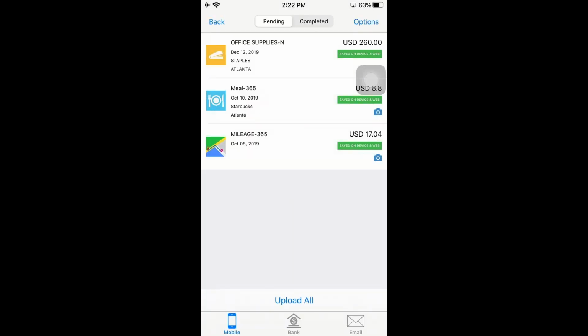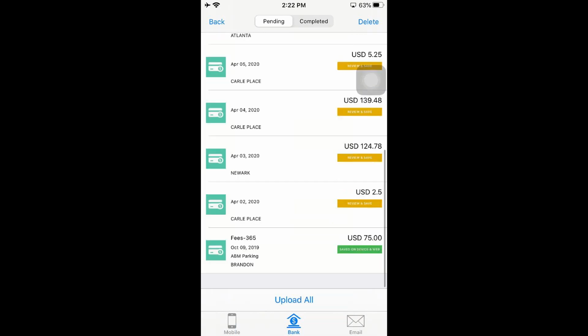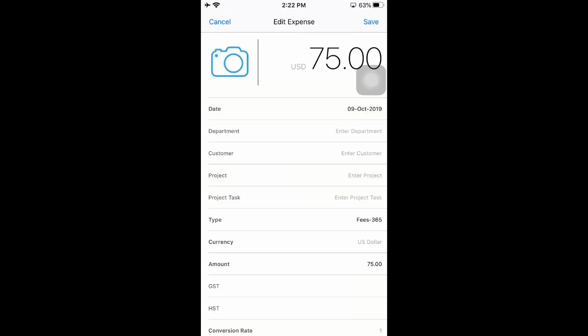So we have created two different expenses so far, meals and mileage. So let's jump into the bank tab. So bank has all my corporate credit card transactions. So we need to remember that, of course, we will be having very limited information and there will not be any receipt attached to it. So let's refer to any one of these and complete that transaction.